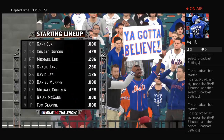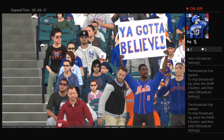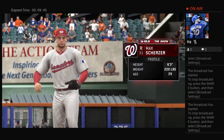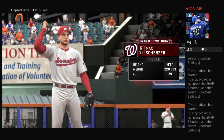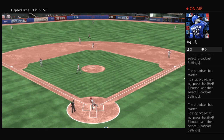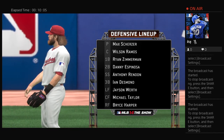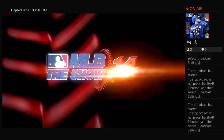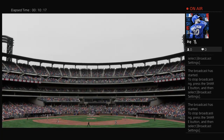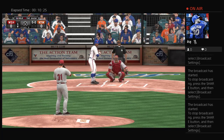Time now to meet the Mets, as the starting lineup for the New York Mets in this one looks like this. They'll go to work against the American League Cy Young Award winner from 2013, the hard-throwing right-hander Max Scherzer. And defensively, here's how Washington will take the field behind him. Gary Cox will step in now to lead things off in the home half of the first. Center fielder, Gary Cox.